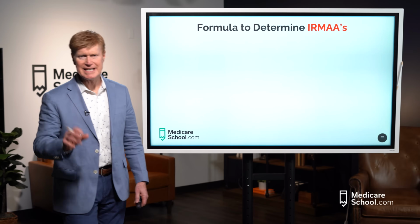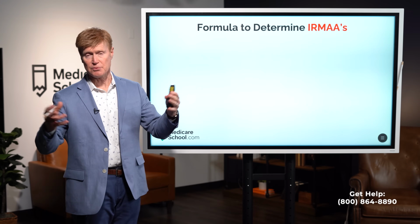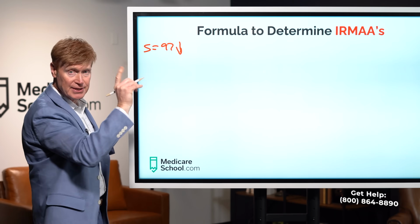All right, so let's talk in detail this formula that will determine whether we're going to have those surcharges, which are called IRMAs. And again, remember our thresholds. Single, $97,000 or less, I do not have an IRMA.